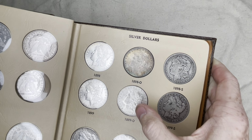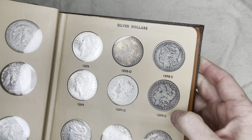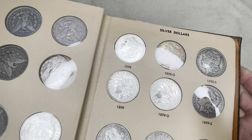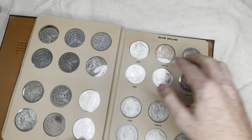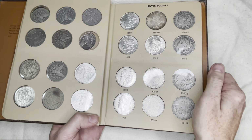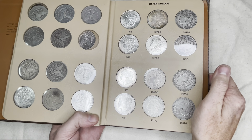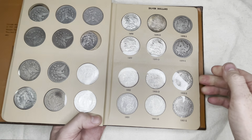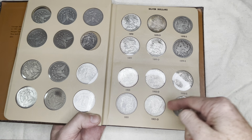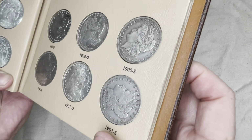98S, 1899O, 99S. Some more just common dates. Basically, this whole page is more common dates. The O2s. A couple of these are like AU, and this 010, it's got some good luster on it.